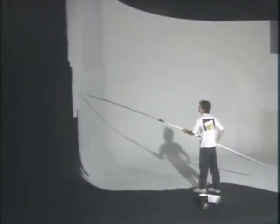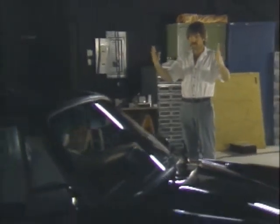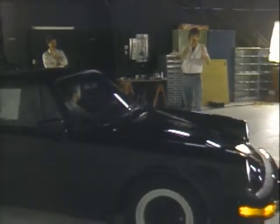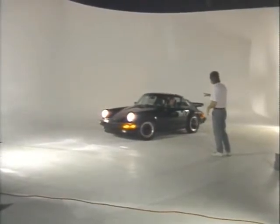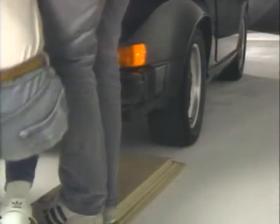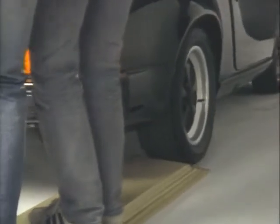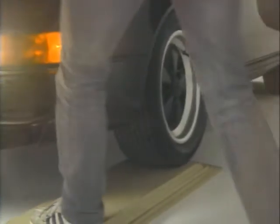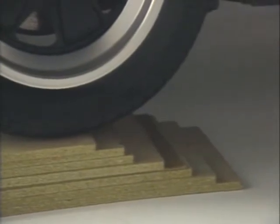As the last areas of the cove are finished up, Dean Collins directs the Porsche into position and begins to plan his shot. Keep going. Stop. Right there. The back wheel of the car is driven up onto a stack of press boards, which lifts the rear end up and provides a better view of both the front and back end of the car from what will be camera position.